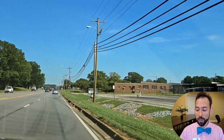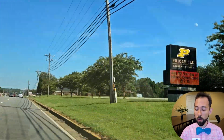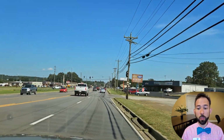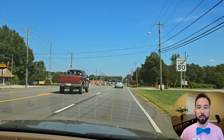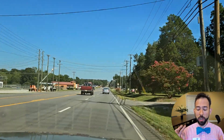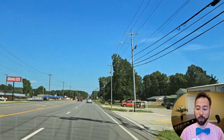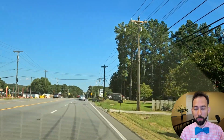Over here we have the elementary school, Priceville Elementary, so I'll show you some context of where it is. And then if you continue this road out all the way, you'll end up going out towards Somerville, and before you get there, you'll pass the Celebration Arena, which I didn't go all the way down there in this video, but if you like horses, you're definitely going to want to check out the Celebration Arena. They have all kinds of different rodeos and events there.